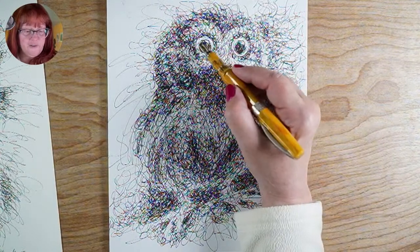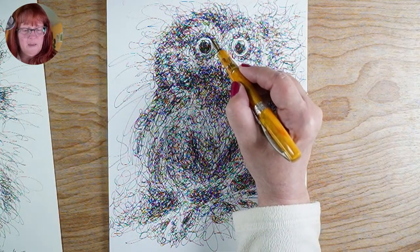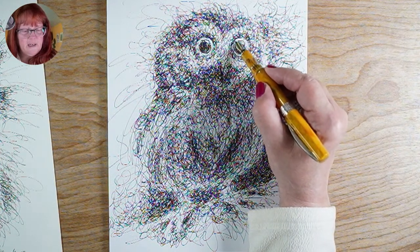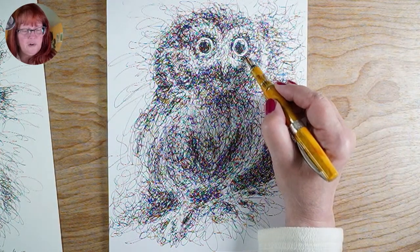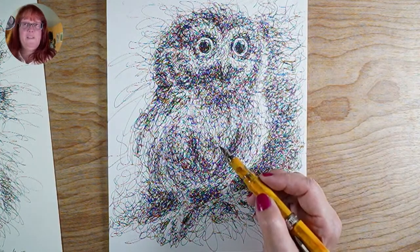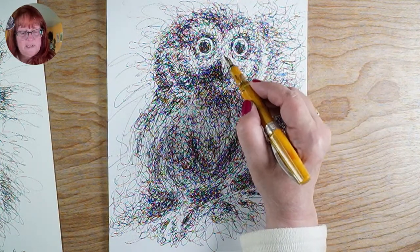Now, my little picture of him does not have his eyes being quite that wide. So now that I'm at the point where I can refine, I can go in and make much tinier scribbles, which is going to give me more control over making sure these eye shapes are right, because that's the important part of this owl, is all of these little spots inside, the details.